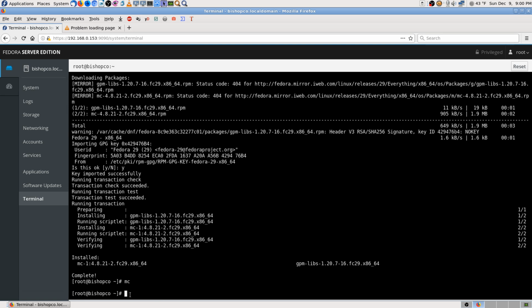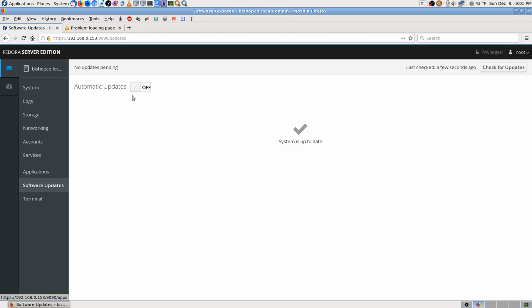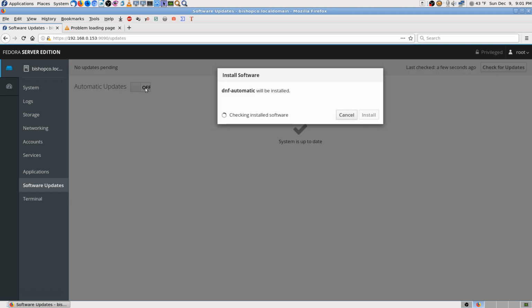Okay, of course I could do DNF update from right there, but let's go ahead and use the interface. It's finally, yes, there you go, right there. System is up to date. It finally got done. I want to turn on automatic updates, and it's going to have to be installed, and it's checking right now. Okay, install. There we go. And that is all there is to getting your server to automatically update itself.